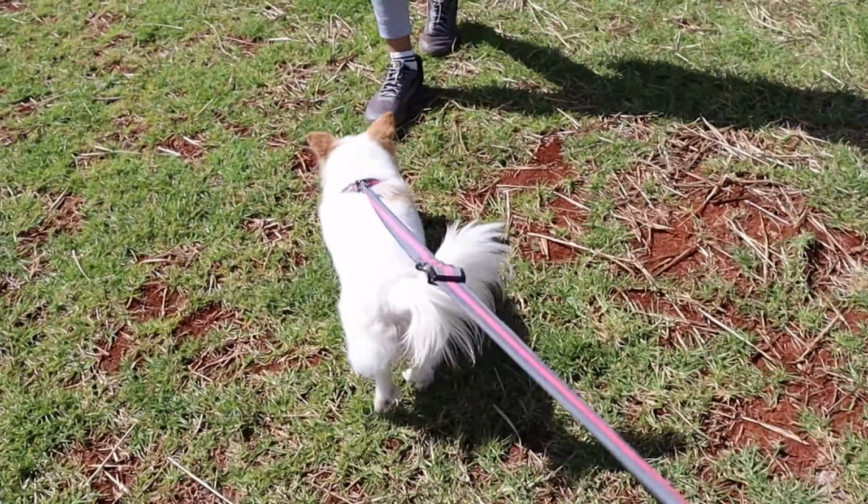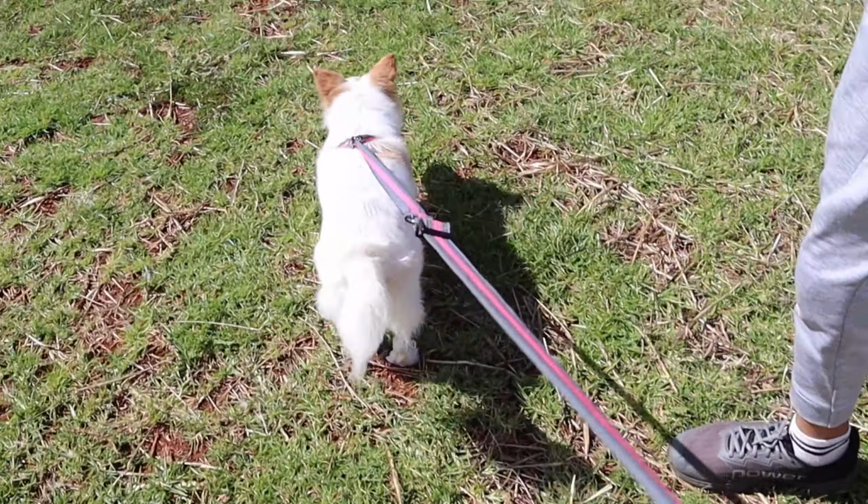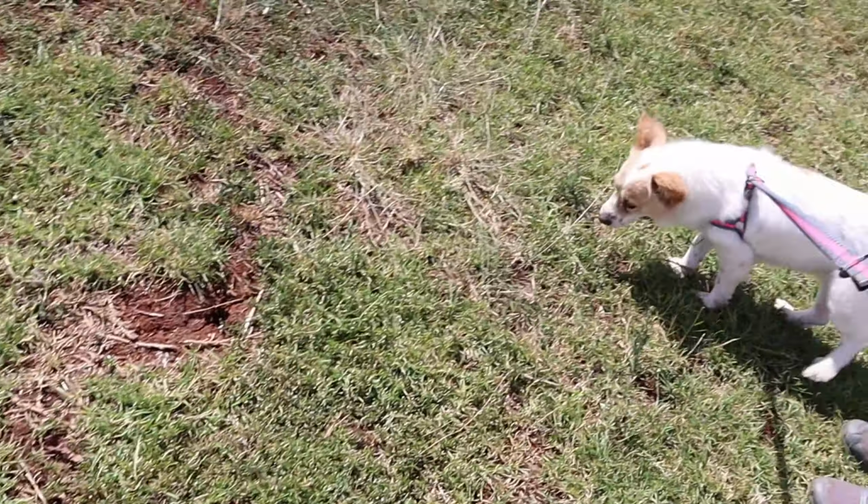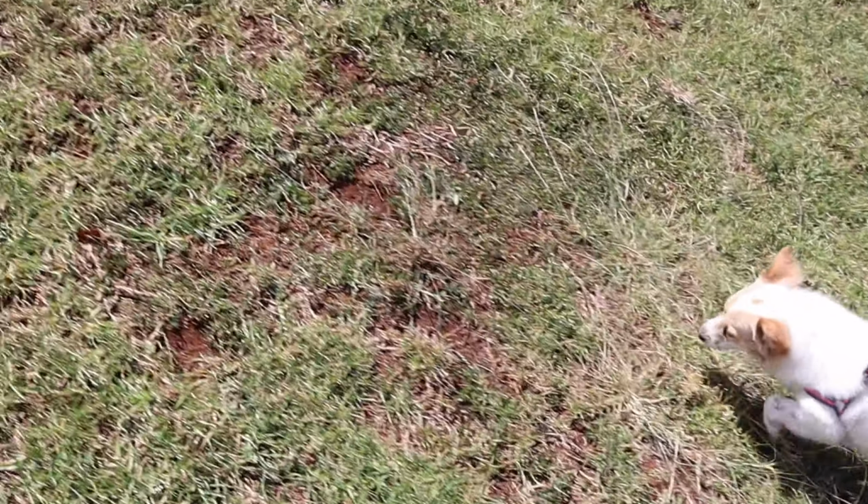We just came from this doggy spa. She is so clean. Bring their dogs here. They're supposed to pick up after themselves and they never do. So the place is filled with just dog waste.